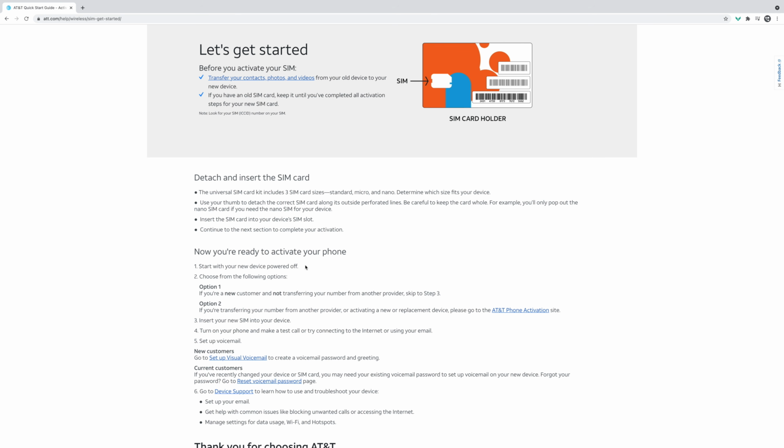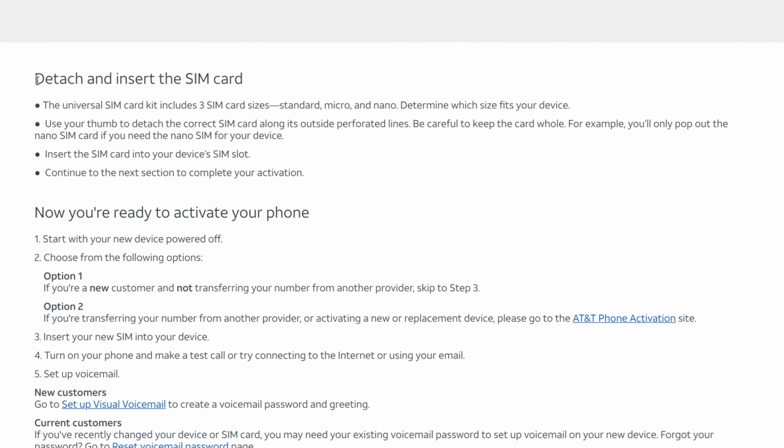The instructions had me go to this site, att.com/getstarted, to activate my lines where I was transferring in phone numbers. And this is where the instructions were a little confusing. Oh, wait a minute, that's so misleading. Detach and insert SIM card, and then it says start with your device off, choose one of the following options, then insert your SIM card. That's so backwards. I don't think something that's step number 3 should be in a heading before it.